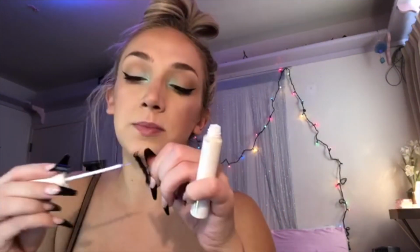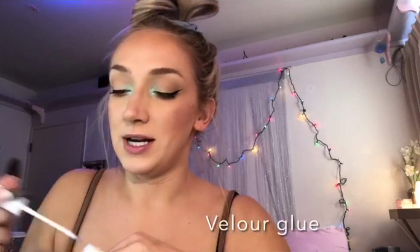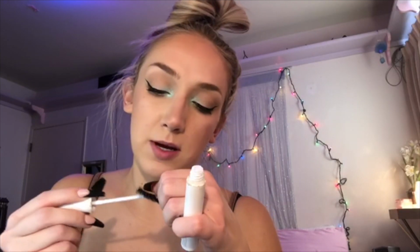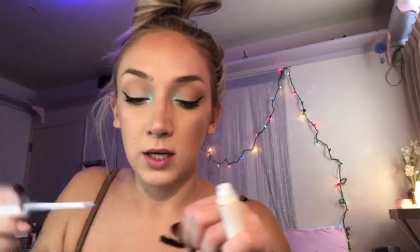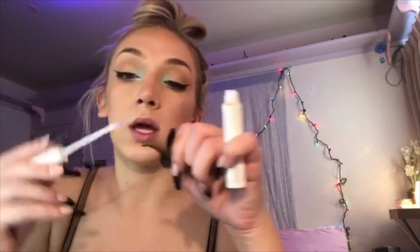Okay, so now I'm just putting on this lash glue. This is the Velour lash glue. It gets super nasty when you've been using it every day, but it's the best lash glue. I won't use any other glue in the world. This is the only one I'll use. I used to use the Duo one, and that made my skin really irritated, right on my lash line. So I stopped using that and I started using this one, and now my skin's back to normal, and it is sticky so your lash never pops off.